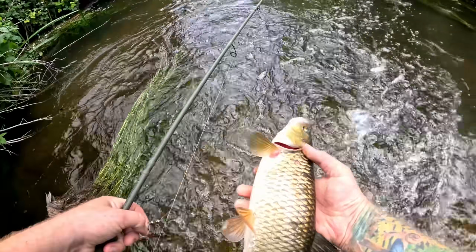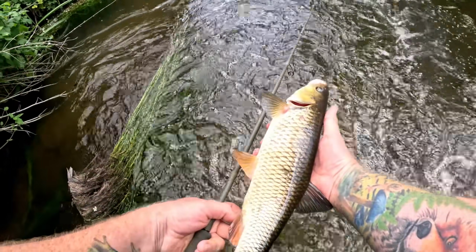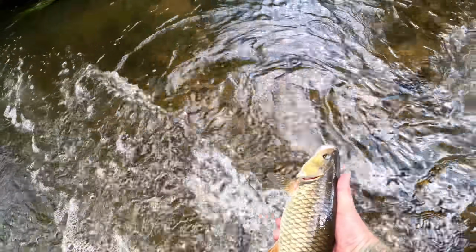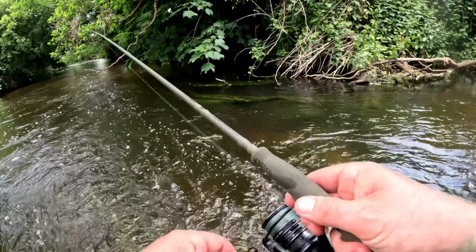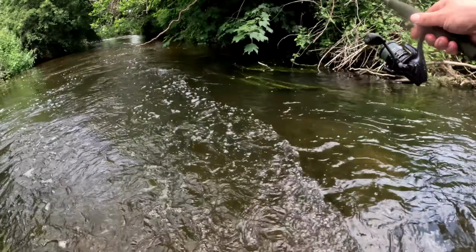It is chub one after another today, and they're all absolutely beautiful. This is one of about 2.5 pounds, something like that. They're all absolutely amazing fish to catch. Put up a great scrap, and that one was on the spinner. And I wasn't even working it like a conventional spinner, I was basically just twitching on the bottom. You can see a couple under there actually.